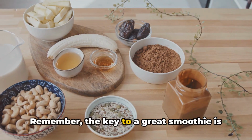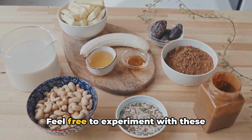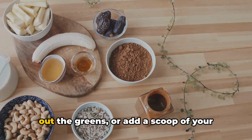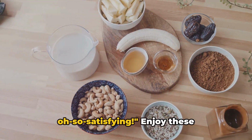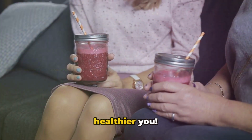Remember, the key to a great smoothie is the balance of flavors and nutrients. Feel free to experiment with these recipes, add your favorite fruits, swap out the greens, or add a scoop of your preferred protein powder. Delicious, nutritious, and oh so satisfying. Enjoy these power-packed blends and here's to a healthier you.